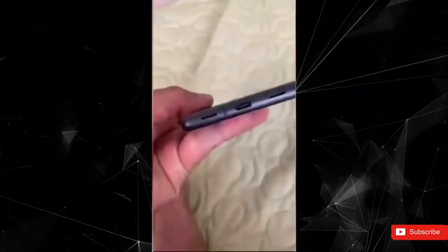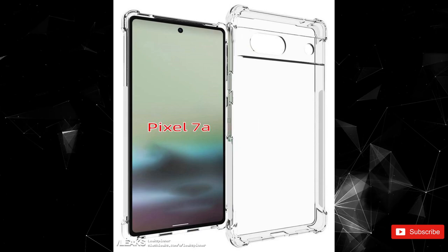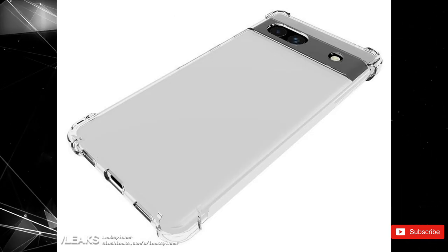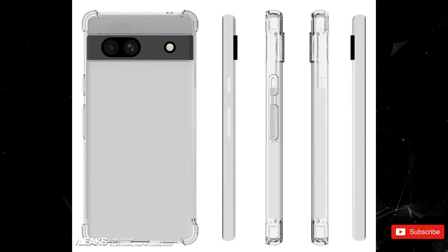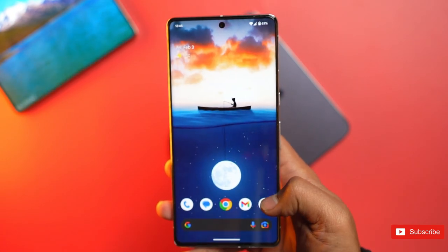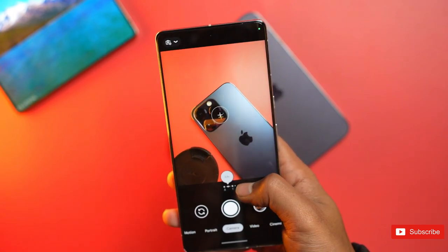Now, a case manufacturer has already mocked up a transparent silicone case for the forthcoming mid-range smartphone, complete with renders showing the device from all sides. The camera placement is similar to the Pixel 7, however, the camera visor is comparatively thinner. The power button and volume rocker are placed on the right edge, while the bottom of the device features a speaker grille and USB Type-C port. Unsurprisingly, the design shown matches previous leaks.